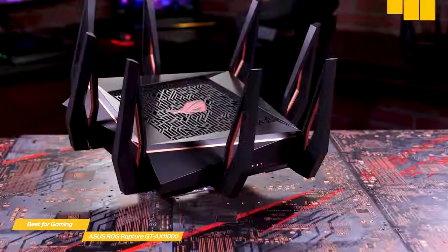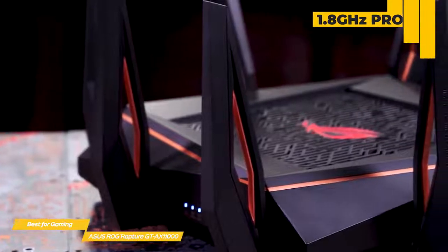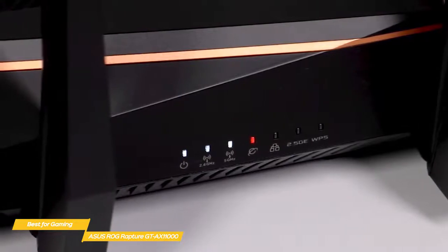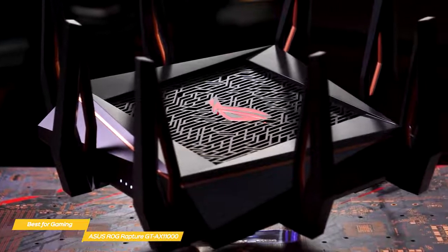The chip has a quad-core 1.8 GHz processor, 1 GB of RAM, and 256 MB of storage for firmware and settings. A row of LED indicators on the front shows what's happening inside, with lights for power, active bands, WAN, LAN, WPS, and more. When it comes to network speed, this is a super fast router.